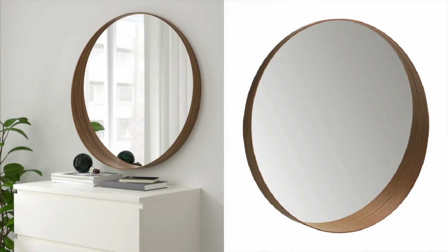Next, I'm sharing with you guys a mirror that always catches my eye. No matter what, every time I go into Ikea, I have to stop and look at this mirror. I personally don't have anywhere to put it, and I already have a round, irregular mirror, so I just don't have any use for it. But if you're in the market for a round mirror, I love this one from the Stockholm collection. They've had it for quite some time.